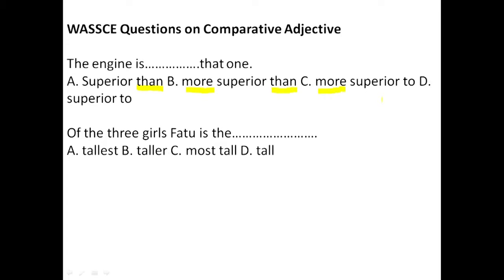D, of course, by default will be our answer. So the engine is superior to that one. You see, no "than," no "more." It gives you the impression that in fact D is the answer. So the engine is superior to that one. So you see, we come to the other question. Actually, it is not about junior, inferior, superior, but again, it's about comparative adjective.